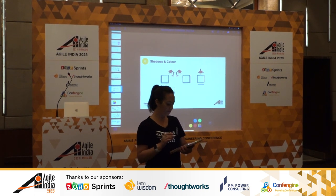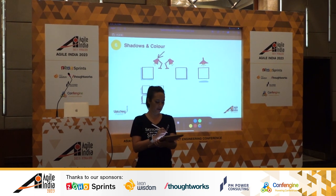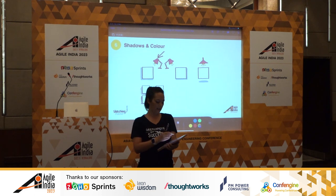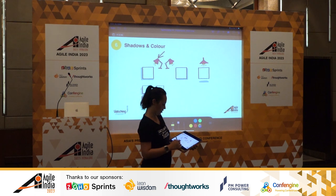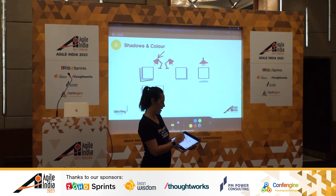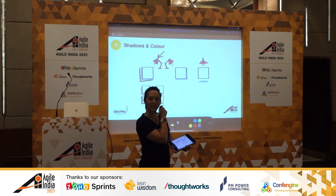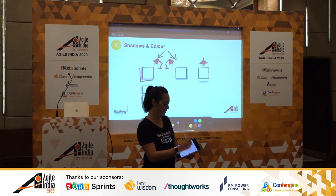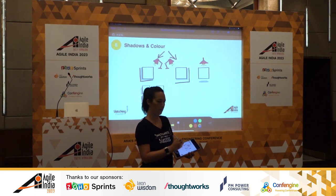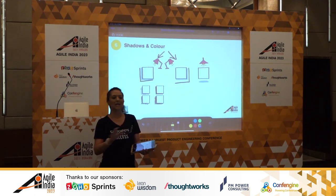With shading, a funny thing is, I don't know in India, but like in South Africa, I always picture the light source coming from the top right, which means the shadows would be on the opposite edge. Americans, I don't know why. Are there any Americans? I must do like a survey. Do the opposite. So if I look at like American sketch noters, the shadows are all the opposite way. It doesn't matter. Just be consistent.